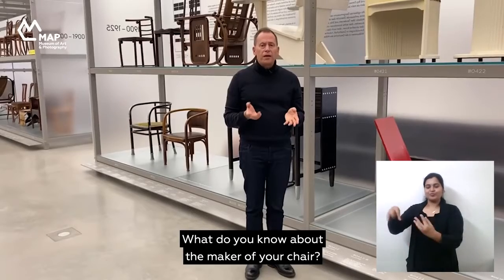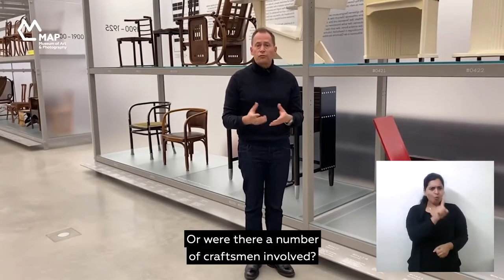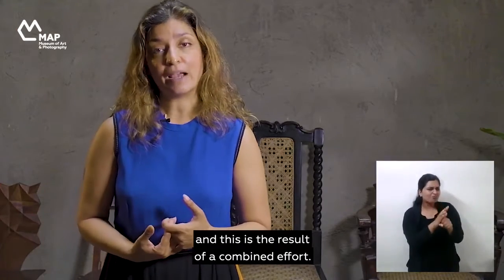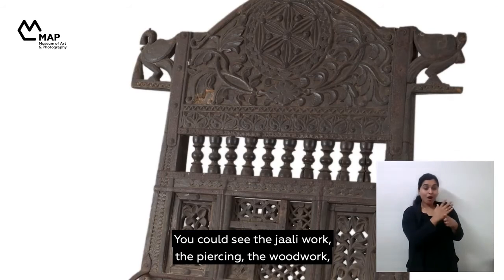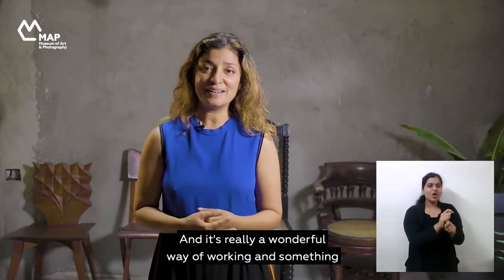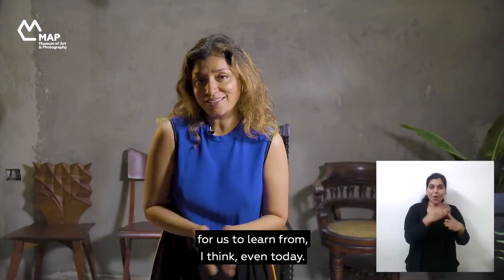What do you know about the maker of your chair? Was it made by one person, or were there a number of craftsmen involved? It is more likely that a team of people got together, and this is the result of a combined effort. You could see the jali work, the piercing, the woodwork, the jute work. It's a combined effort, as it has always been, and it's really a wonderful way of working. It's something for us to learn from, I think, even today.